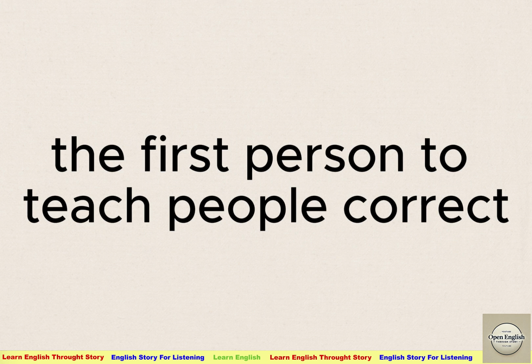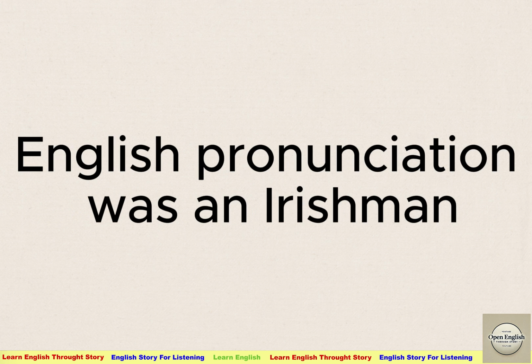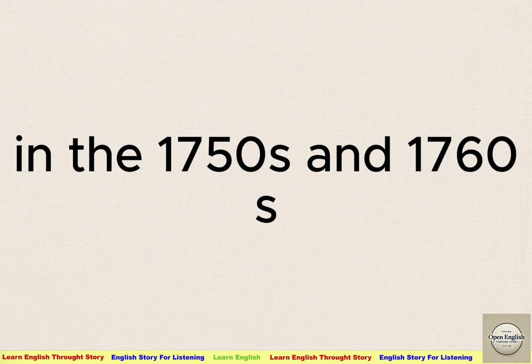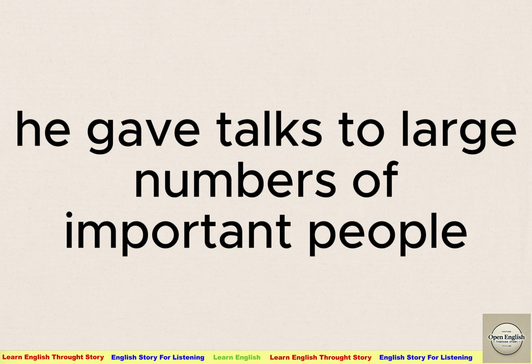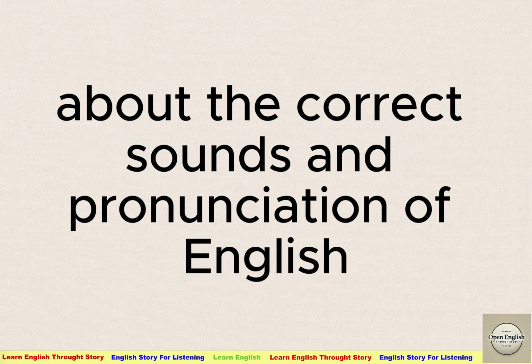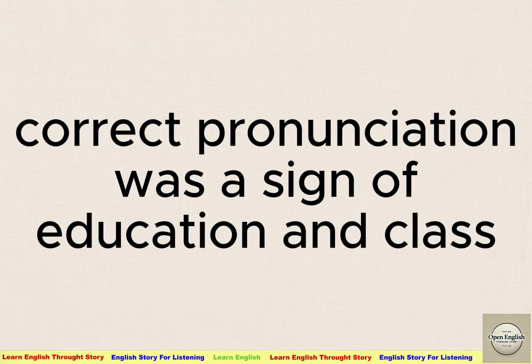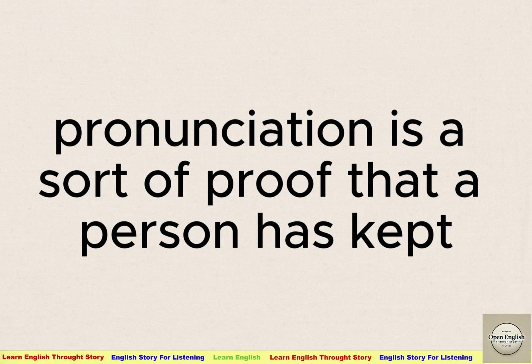The first person to teach people correct English pronunciation was an Irishman called Thomas Sheridan. In the 1750s and 1760s, he gave talks to large numbers of important people about the correct sounds and pronunciation of English words. Like correct spelling and grammar, correct pronunciation was a sign of education and class. Sheridan wrote in one of his talks, "Pronunciation is a sort of proof that a person has kept good company."